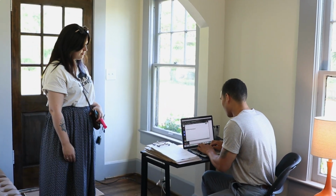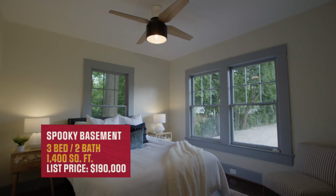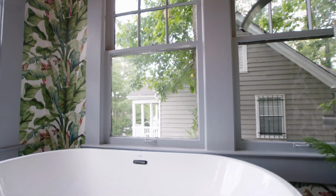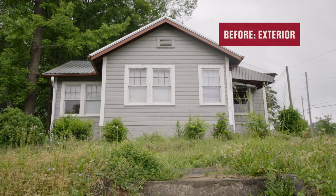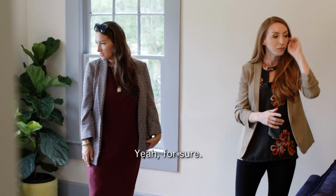Hey, welcome to our open house. The house itself, we got 1,400 square foot, 3-bedroom, 2-bath, and it's super affordable, priced at $190K. This is a really good lot on a really good street in East Lake. Has the backyard. The front little flower boxes are so cute. It's really pretty. Yeah, for sure. I'm gonna give you guys a brief little tour.